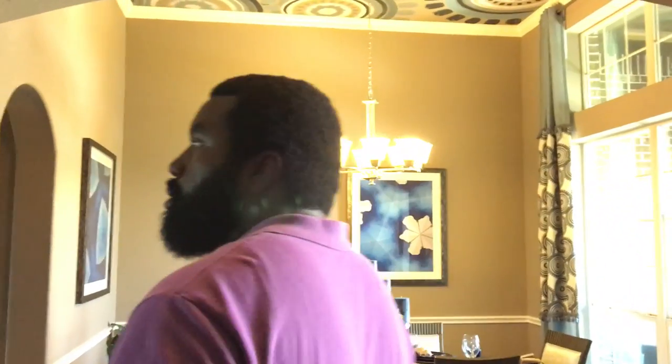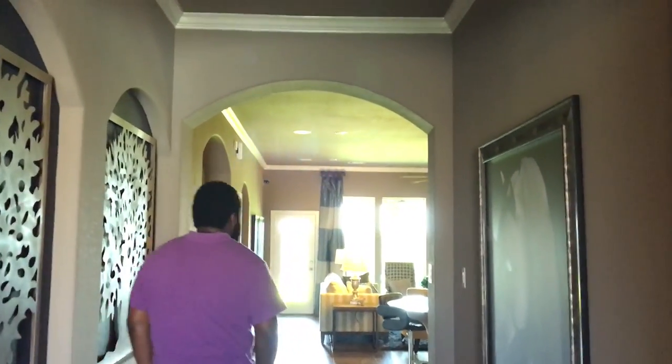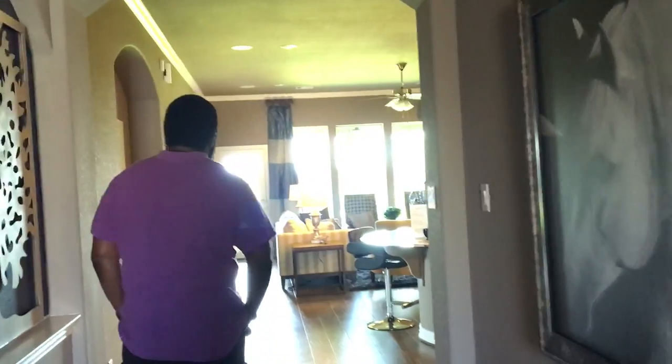Y'all, that's the formal dining right there that we started in. And this is the front room. Ooh, it's bright. This is a nice walkway. It is, babe. Is it too bright? No, this is perfect. Look at this. Look at those arches. Yes, I like this a whole lot.